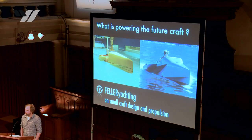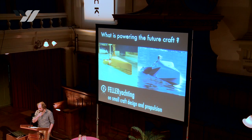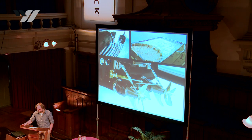My name is Uwe Feller, founder of Feller Yachting. I'm a boat builder and designer, and I develop what I call the slender planing craft, or the Dimex boats, and I'm always on the search of the dynamic maximum. I want to give a little insight into the work and projects we've done and we are working on.